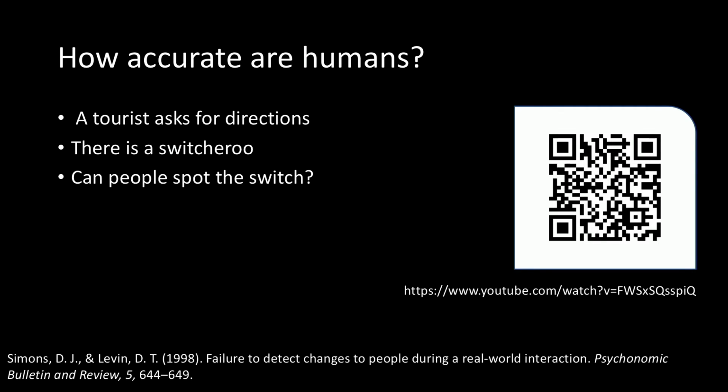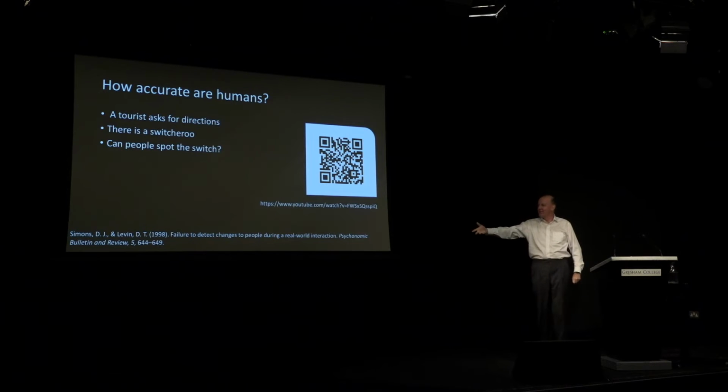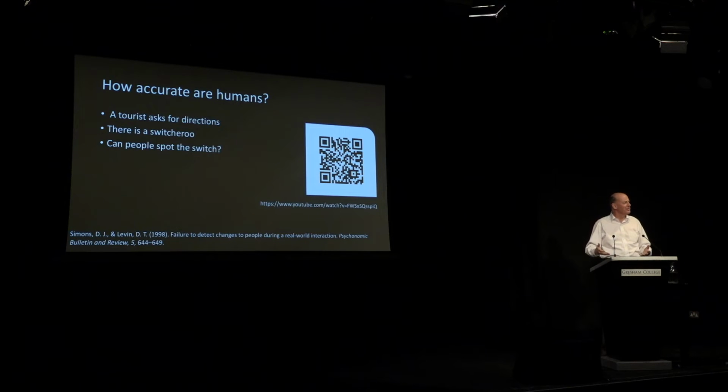Unbeknownst to the person trying to help them, or maybe known to them, that's the point of the experiment, the person with the map switches with the person carrying a door, passes the map to the other person and walks off. So the local is now left with a different person. When you see this, it's quite extraordinarily dramatic. You think, well, this is quite astonishing, really.